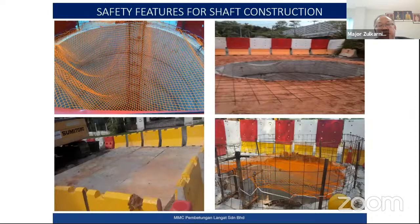So for some of the sites, if we have space, then we construct on the roadside. If we don't have space, then we have to construct on the road itself. And if the machine is not ready, we close the shaft and then open for the traffic until the machine is ready to come in. Then we open back the shaft and continue with the jacking works.